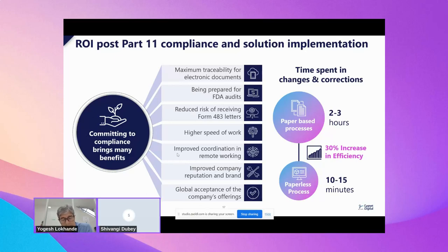So change management will be another important milestone in the journey. Okay, and then comes the very important part, which is data migration. For years, you have been maintaining something manually, so you will have a huge dump of data, right? Paper-based data that you have to migrate to electronic form, right? That calls for a huge amount of effort also.